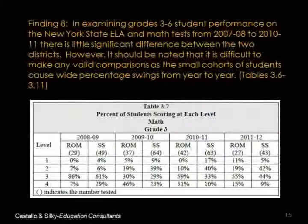We also took a snapshot of student performance at the elementary level, and the most common thing that's looked at, that we used as well, was the New York State test in English language arts and mathematics. And as you can see, we took a 4-year snapshot. This is just one table for grade 3 math for these 4 years.